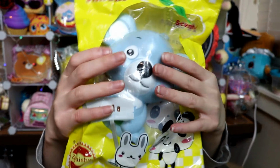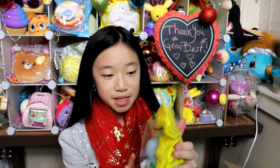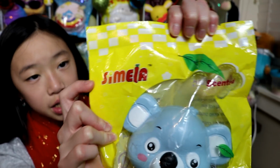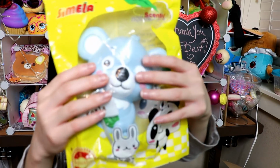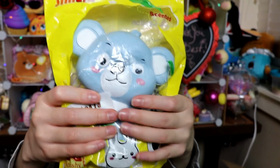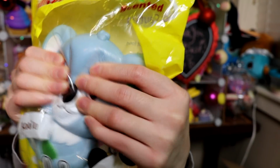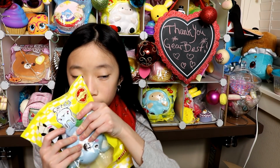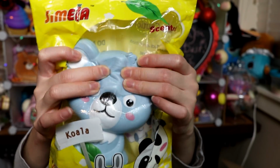The next squishy is this very adorable koala right here. And it is a gray koala, and it looks like it's made by Simella. And if you guys know if this is a new company or a new licensing, then please comment down below, because I have never heard of that before. But sadly, this is a one-time open squishy. So once you open it, you can't reseal it. So I am sadly not gonna open it, but I can show you guys how surprising it is. And let's see if I can smell it from this little hole right here. Oh, he just smells like a sweet bread, like the normal squishy scent. It's actually pretty surprising.